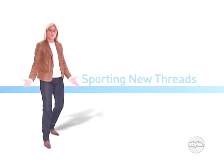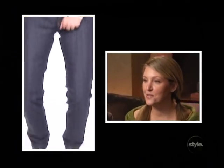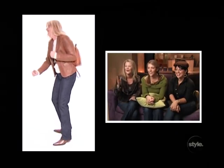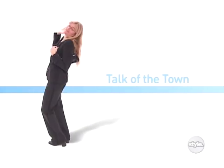This is sporting new threads from collection two. This is me, this is me, this is me. Look at that cowboy. Right. Yeah, that's her mechanical bull thing. That is the best. Is that a leather jacket? It's a leather jacket. This is Talk of the Town, collection two. Oh, very nice. Ooh, I like the tuxedo pants. Yeah. I can picture her picking up the men at the yacht club in that one.